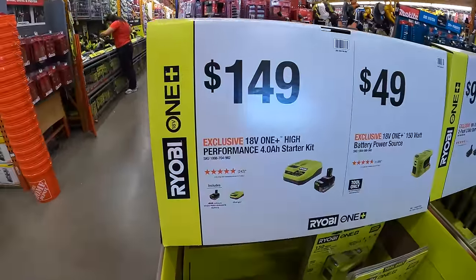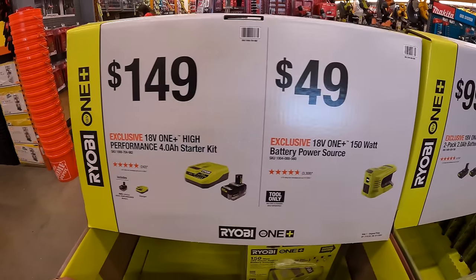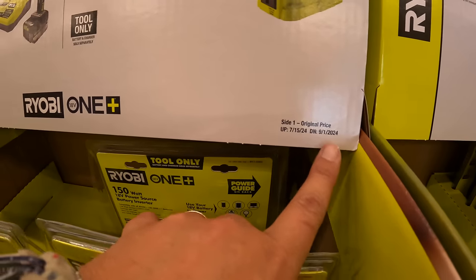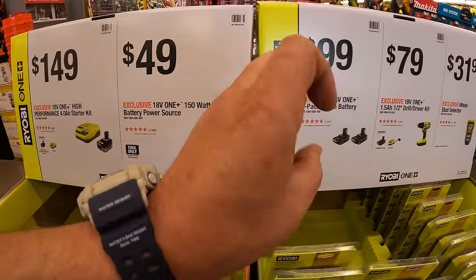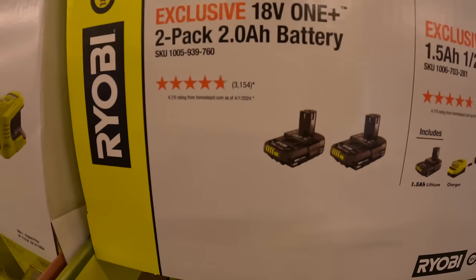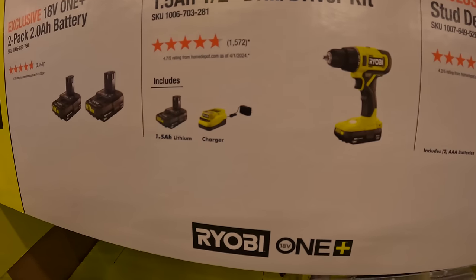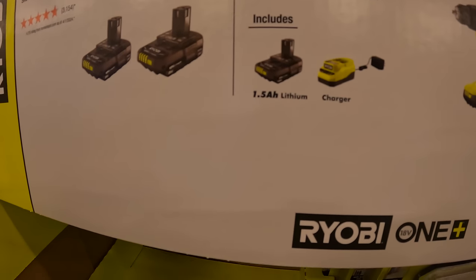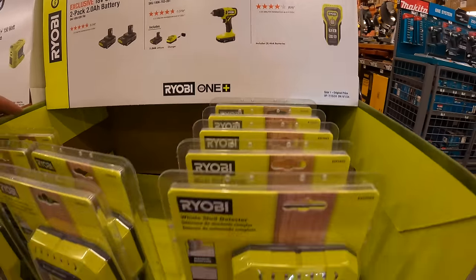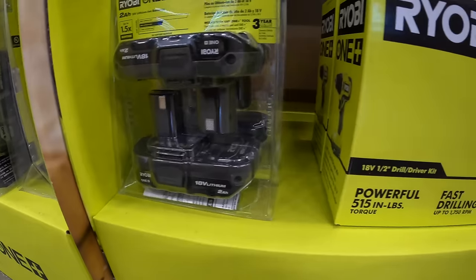Ryobi has for $149 the 4-amp-hour HP battery and a fast charger. $49 for the 150-watt battery power source. This is going on to 9/1 of 2024, so deals are about to change soon. I'm hoping for the actual Labor Day weekend we're going to have all new sales. $99 for 2 2-amp-hour batteries. $79, they do have the half-inch drill driver brushed with a 1.5-amp-hour battery and a charger. And $31.97 for the stud detector. And here are the two 2-amp-hour batteries. And of course, that drill driver.